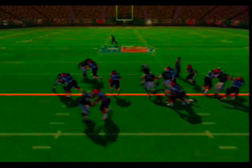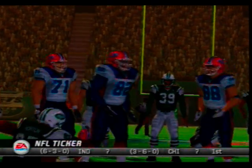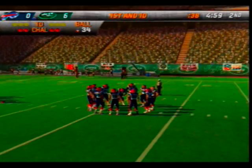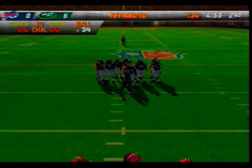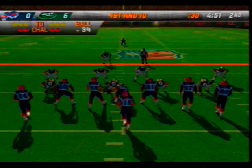Here we go. Hand it off to the back. Stiff arm to the ground. Dudley is there for the tackle at the 34-yard line. Thomas fighting for yardage that time. He's able to reel off a nice gain. Ball on their own 34. Ball on the 34-yard line.